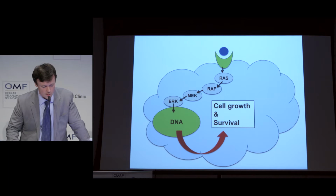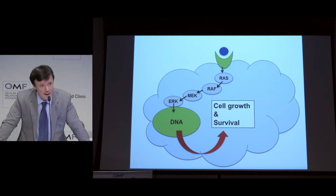So when we come back to MEK, MEK is part of a signaling cascade called the MAP kinase pathway. This pathway tells cells to grow. MEK is the third protein here that's turned on, at least in this diagram. It's not that simple in real life, but I think this picture kind of tells the point.